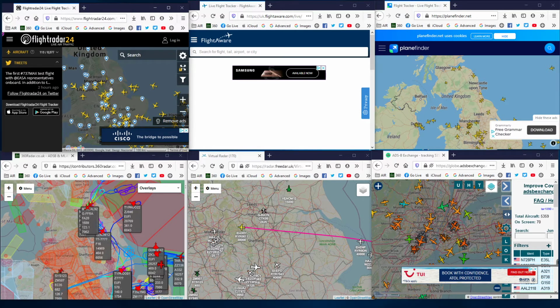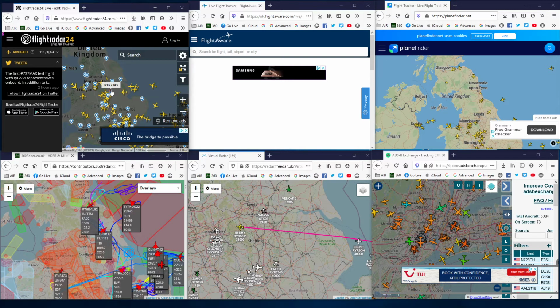So that's why I refer to those top 3 as the blocked providers, and the bottom 3 as the unblocked providers. That is because pretty much they do not block out any traffic whatsoever, and that's exactly what you want when you are following military aircraft.